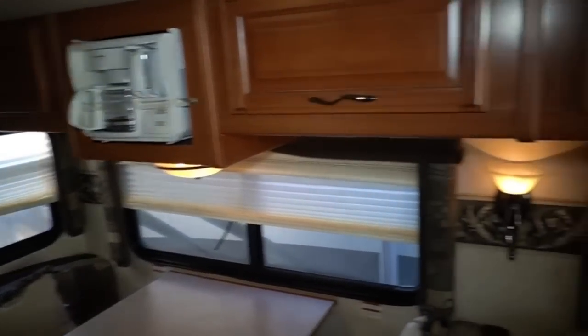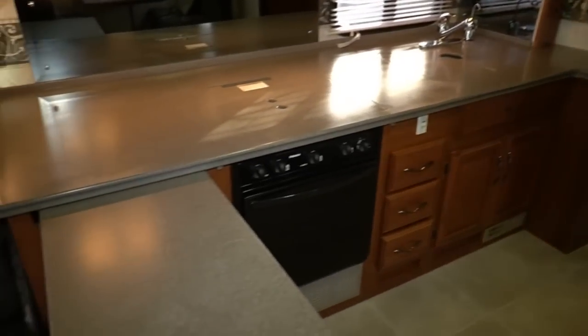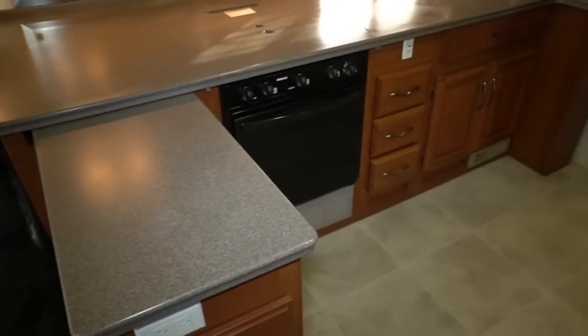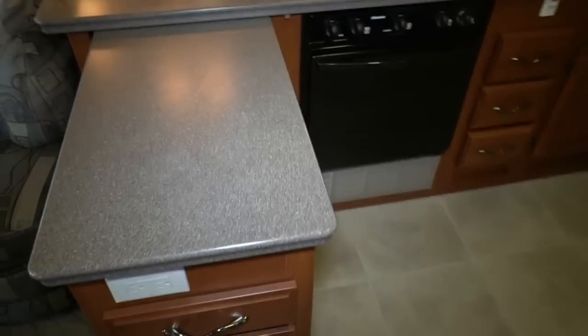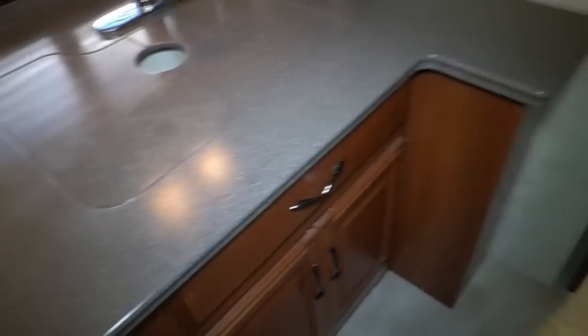Built-in coffee maker, solid hardwood cabinetry, crown molding. Of course, you've got a nice kitchen area. This comes in and out with the slide. And Corian countertops too, guys. No stress cracks.